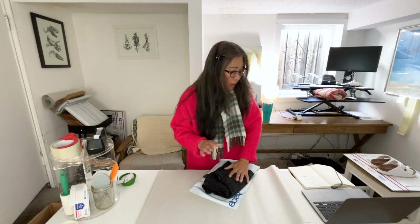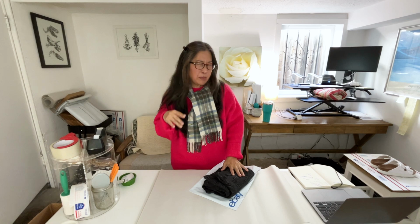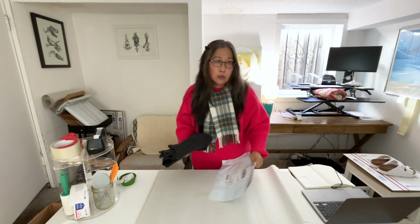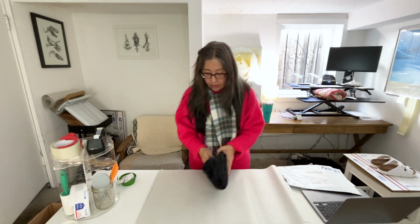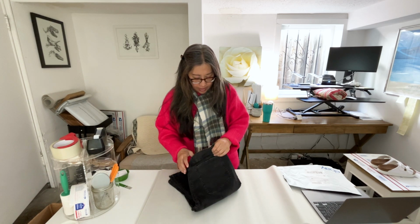Yeah, so those jeans I picked up at the bins, and they weigh about a pound, maybe a little bit over, so about $2.